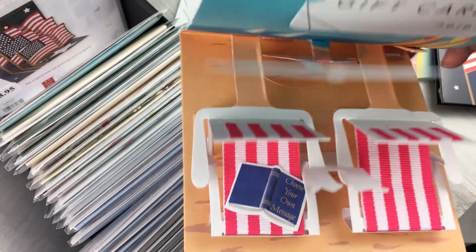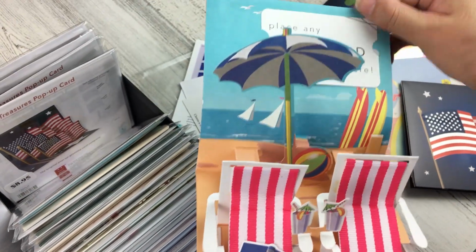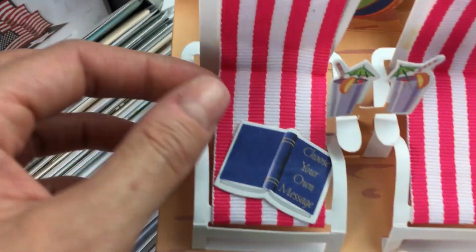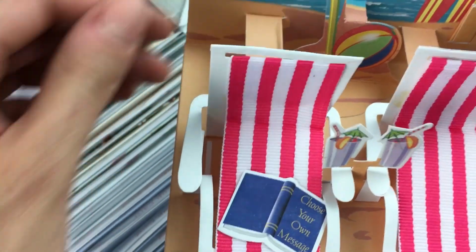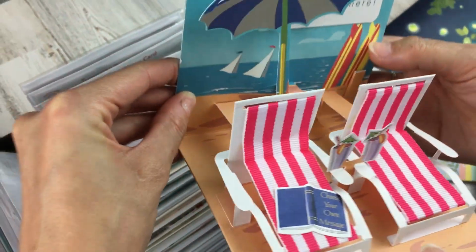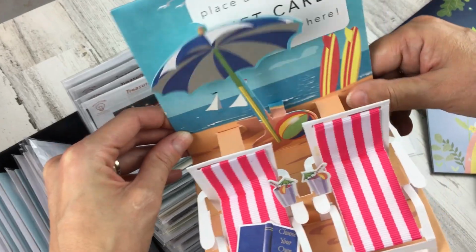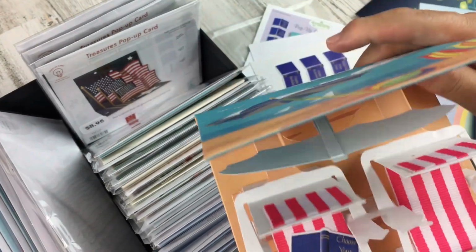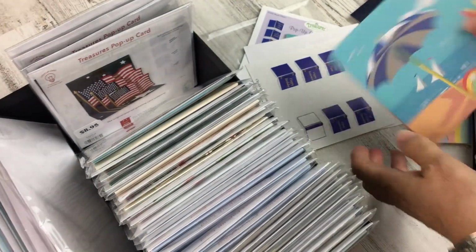But, ta-da! Wow, this is a gift card holder. But this is fabric. Oh my God. It's awesome. That is so pretty. It has this piece here to keep it open. Uh-huh, tab. Cool. It's so nice. It's really, really nice.